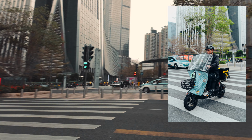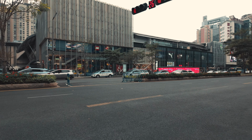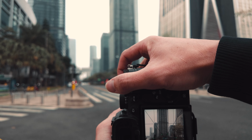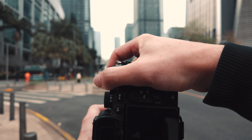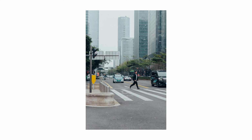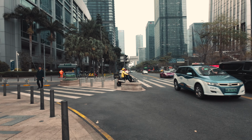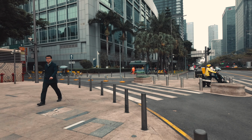I kind of wanted someone to walk through the frame with the skyline in the background, but the lights have got about 20 seconds left and I don't see anyone going through the frame, so I'll have to wait. Maybe this dude running through the frame. Ooh, it's not perfect, but it saves me waiting for ages for the next one, so I'm happy with it.